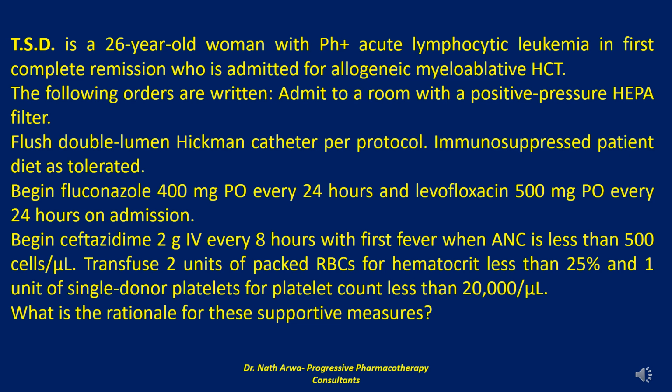However, data are limited in the transplant setting. If TSD were to require mold prophylaxis, Voriconazole 200 mg twice daily would be a reasonable choice. Voriconazole 200 mg twice daily was compared to fluconazole 400 mg once daily in a randomized double-blind trial for prevention of invasive fungal infections in standard-risk hematopoietic cell transplantation.